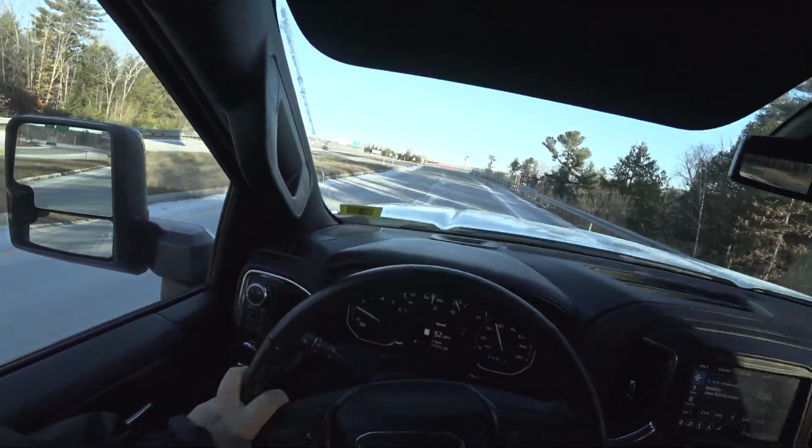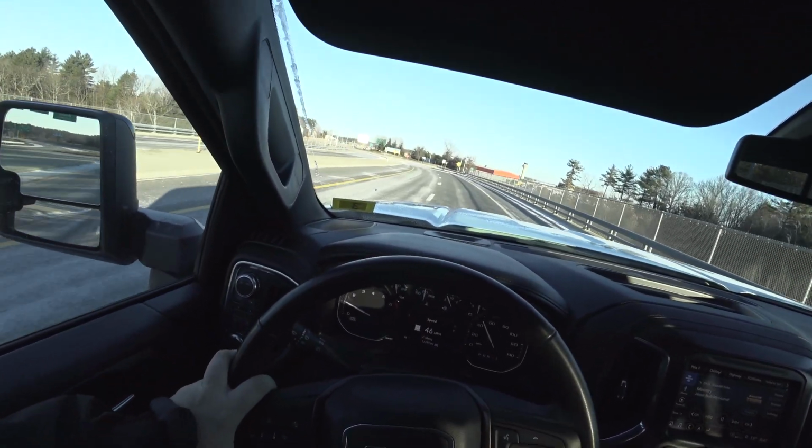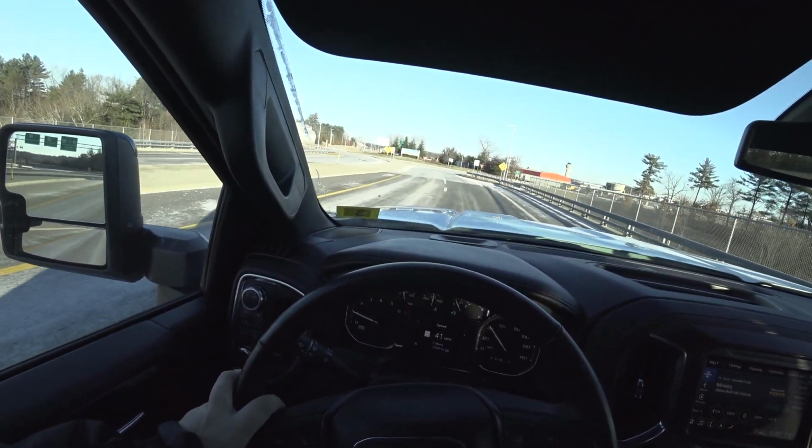Little slippery with the salt that we have down. It's only, what, 18 degrees, 20 degrees at this point? Fahrenheit.